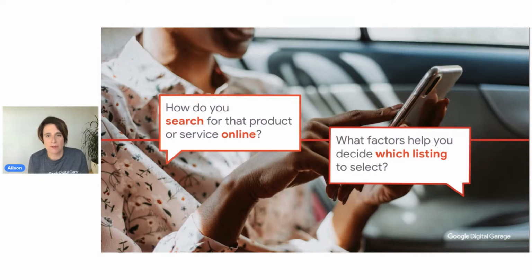I'm going to check out the reviews and have a look at the photos. I'm going to read the information to check if that business is offering what I'm looking for and meeting what's important to my needs. So think about what's important for you. It's not just about us showing up in the search engine results page. It's about, when we do show up, having a listing that's enticing people and encouraging them to click through and find out more.